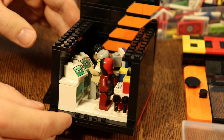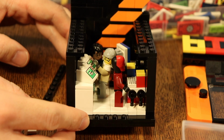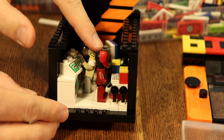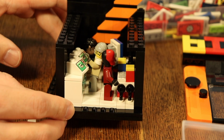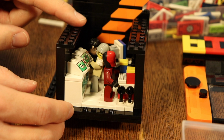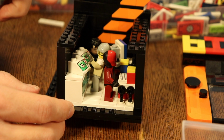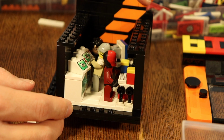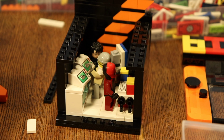So there's a couple of fellas in here now looking for computers and computer parts. Baron von Baron, I believe he's called, and some guy from Star Wars. Don't know in particular who that is, but they're doing great finding stuff in there. And I've added some shelves up here, which I'd like to have some stuff on, just to add a little more detail in here. And maybe add a stripe of orange bricks up here just to have some color variation. But other than that, I think this is just about done.